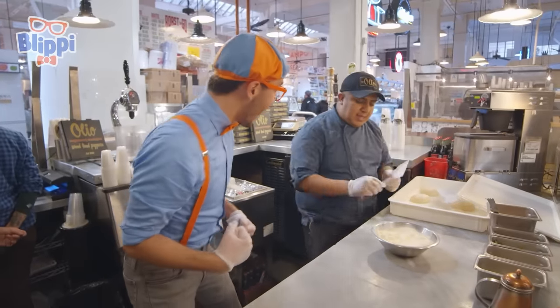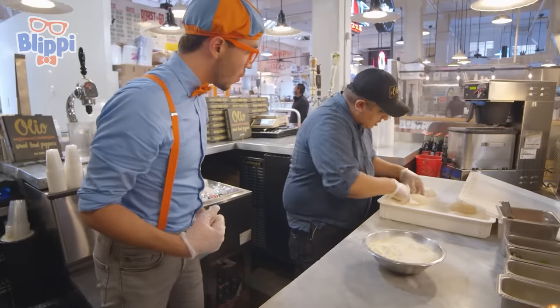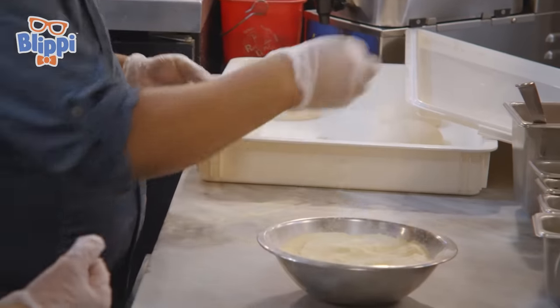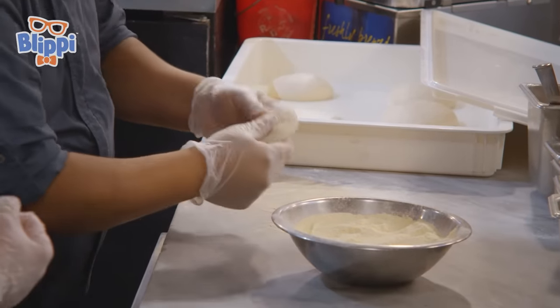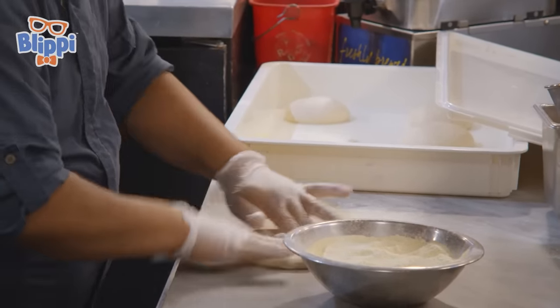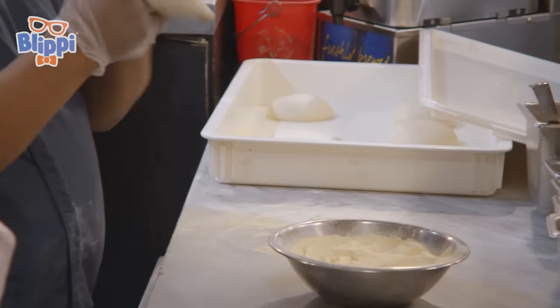Okay, you need to put a little bit of flour on the top. You take the dough out, and you put it again in the flour, okay? After that, you push a little bit, you take the air out. After that, you need to shape a little bit. Push it. Nice. And you start shaping.